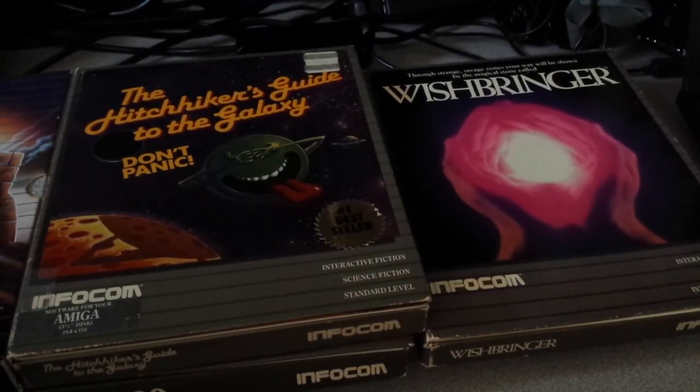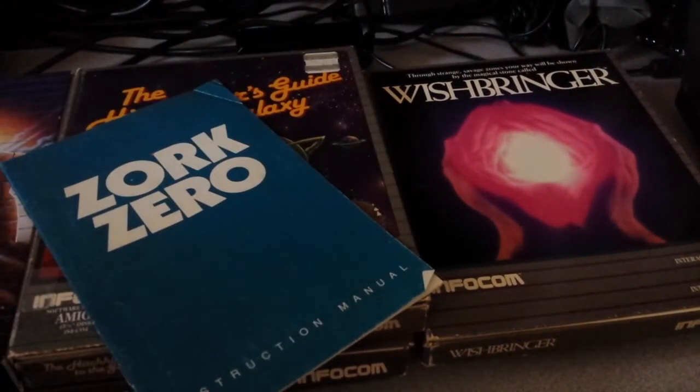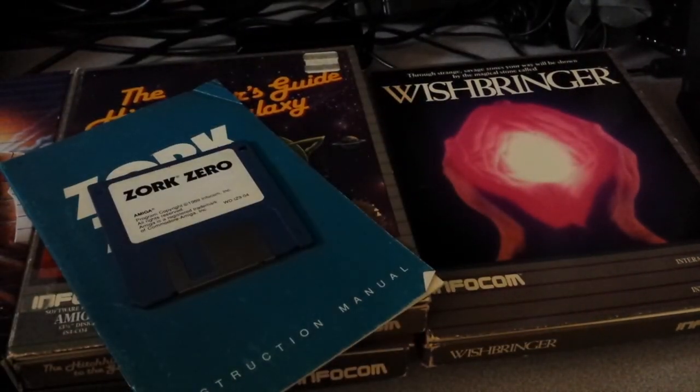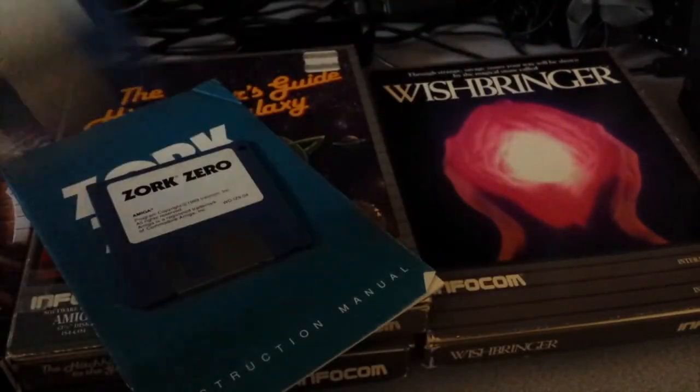Let me take out the stuff that's in here. In the box, you have the Zork Zero instruction manual. And, if I can get it out, the Zork Zero disc. Again, Amiga. I don't know what other feelies came with this. I'd have to check. And that's my Zork Zero save disc or whatever.